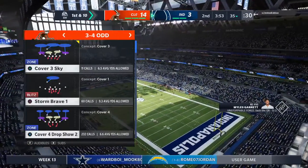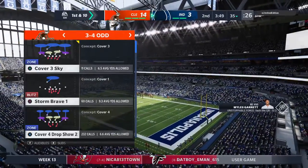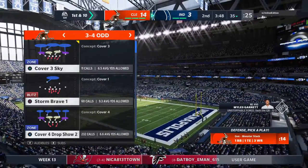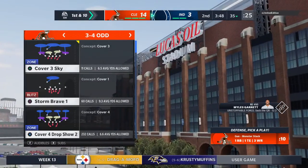Defense gets them a 3 and out. 2 quick pass connections on offense. So that's how a team works together. Just what you described. Get them the ball, give them a little momentum, and they're capitalizing off of that. Thanks a lot, guys.